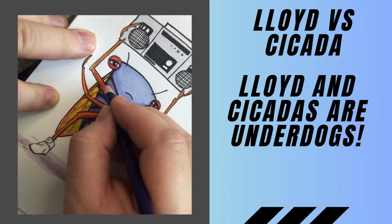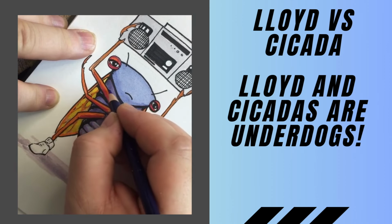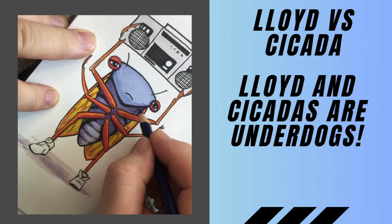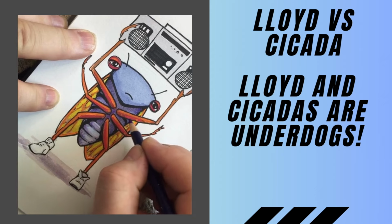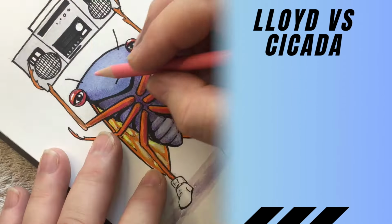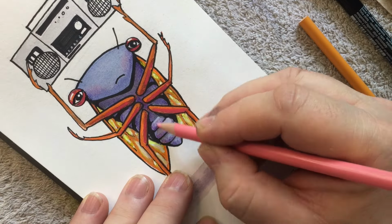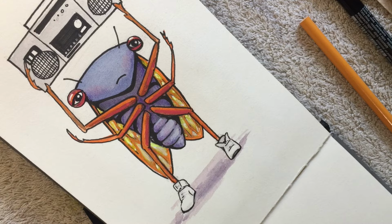Cicadas. They're often seen as mere bugs and pests, but they also manage to capture our attention in their own way. They also capture our hearts. Is to know a cicada to love them? I don't know. You let me know.